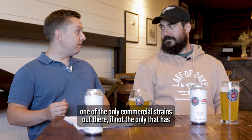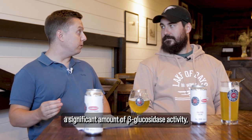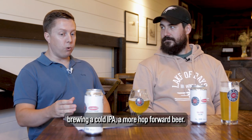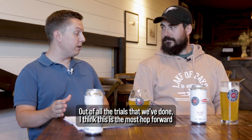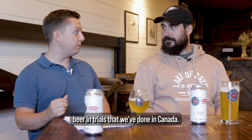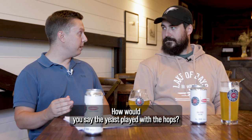So Nova Lager is one of the only commercial strains out there, if not the only, that has a significant amount of beta-glucosidase activity. Brewing a cold IPA, a more hop-forward beer, out of all the trials that we've done, I think this is the most hop-forward beer in trials that we've done in Canada. How would you say the yeast played with the hops?